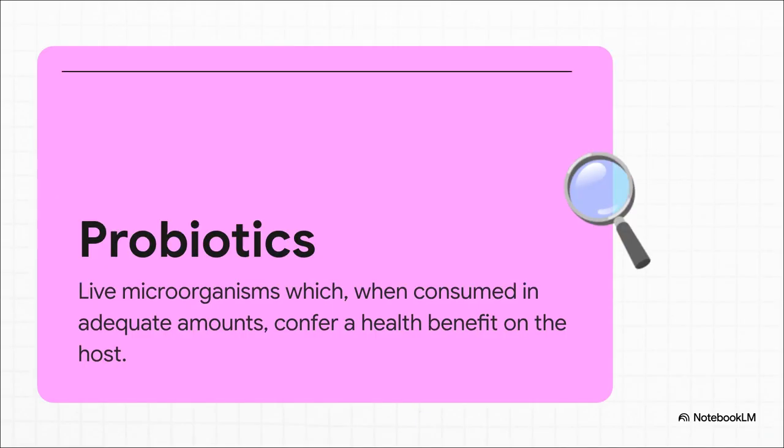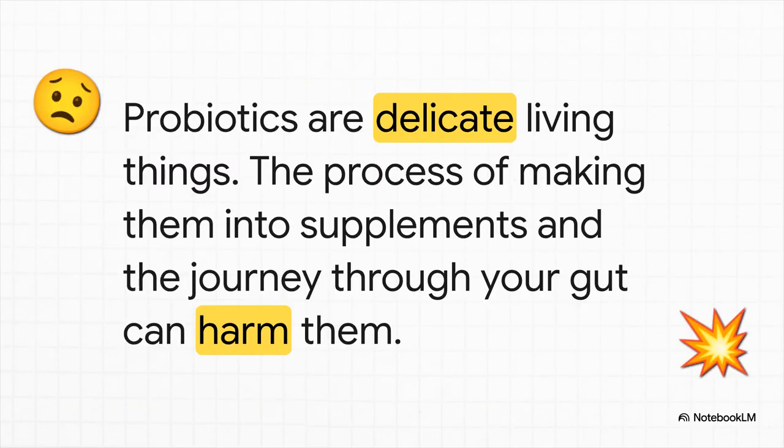Okay, so let's just make sure we're all on the same page. What are probiotics? Well, the official definition from the World Health Organization is right here. They're live microorganisms that, if you get enough of them, give you a real health benefit. These are the good guys, the famous ones like Lactobacillus and Bifidobacterium that are supposed to be setting up shop in your gut. And this, right here, is the big problem.